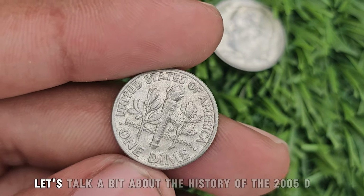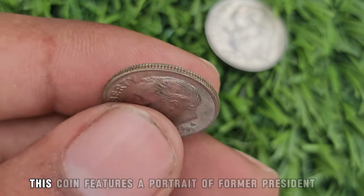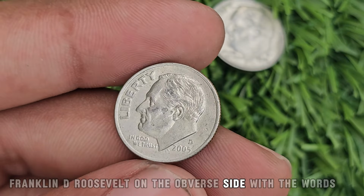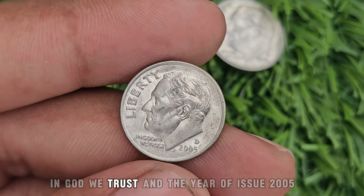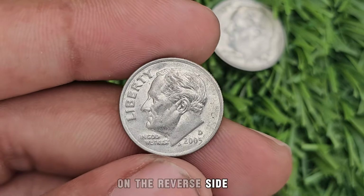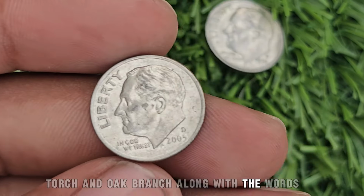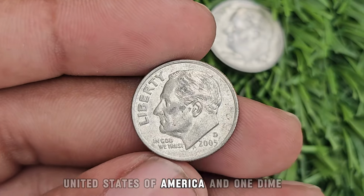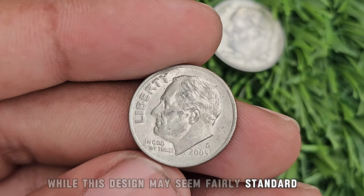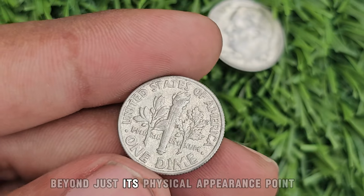First things first, let's talk a bit about the history of the 2005 D Roosevelt 1 dime coin. This coin features a portrait of former President Franklin D. Roosevelt on the obverse side, with the words "In God We Trust," and the year of issue, 2005. On the reverse side, you'll find an image of an olive branch, torch, and oak branch, along with the words "United States of America" and "One Dime." While this design may seem fairly standard, it's important to note that the value of a coin is often influenced by factors beyond just its physical appearance.